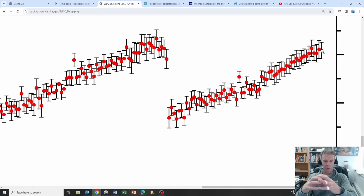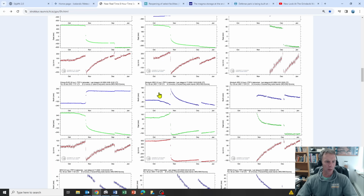And so it'll be interesting to see, is that the trigger? Now that you've got the central inflation near the power plant, now we've got this lateral inflation along the margin of this magma body. Is that enough to break the system and cause the eruption? Or is there more give? Can the rocks stretch and bend and deform more as magma rises without breaking and actually causing the whole system to trigger an eruption? So that's the Eldvorp one.